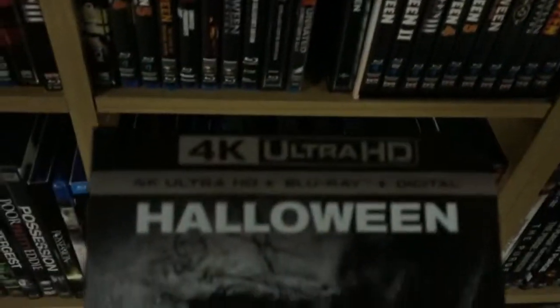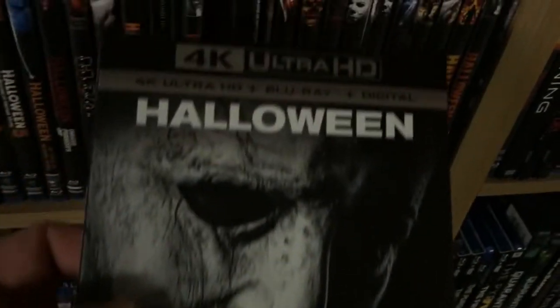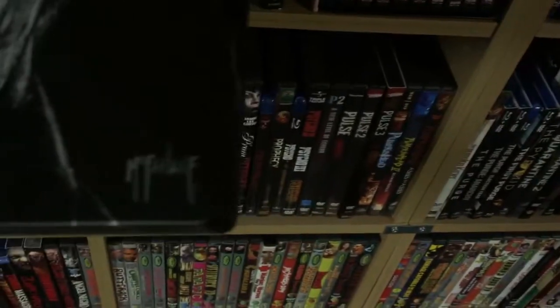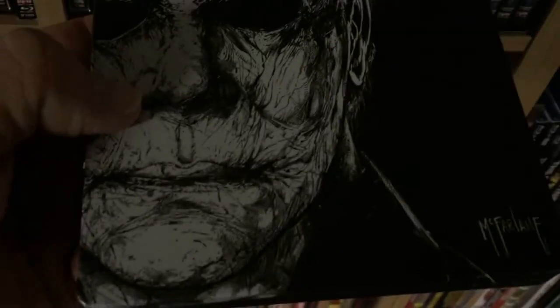Alright. Then we have Halloween 2018. I have it on 4K here. Absolutely, positively love this movie. I couldn't have been happier. Adored it. Cannot wait to see Halloween Kills in a few months. Here is the Steelbook edition, which is also a 4K copy. Pretty cool. All the lines in his face, I'm not real crazy about that. It makes him look more like an old man than it does a mask to me.